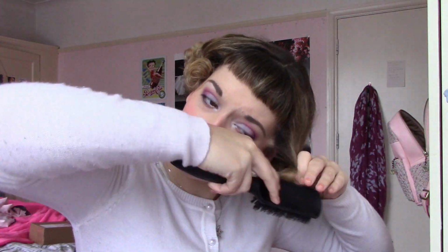Then take a dense plastic brush and start to brush out all of your lovely, lovely curls. I like the plastic brush first because it kind of breaks everything up and makes sure that there's no excess setting lotion or anything like that in. And then I'm moving on to a bristle brush and brushing everything under, kind of more focusing on the ends of the hair to make them smooth and not fluff up quite so much.